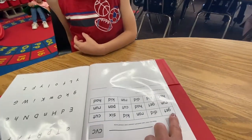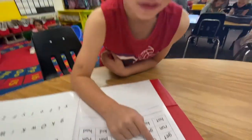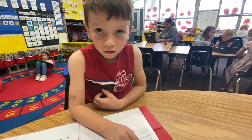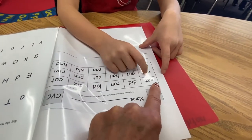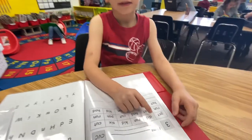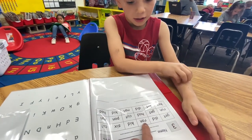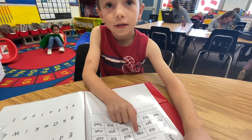Yep. Good. Okay, let me hear his top row. Did. What? Did. No, you know what, Ashton? You're being really impulsive. Slow down, honey. We don't ever want to read wrong. When we read wrong, it's not even called reading, okay? Super slow. Think first. Where's the good grandma sound right here? Get. Good. Get. Did. Beautiful. Kid. Yes.